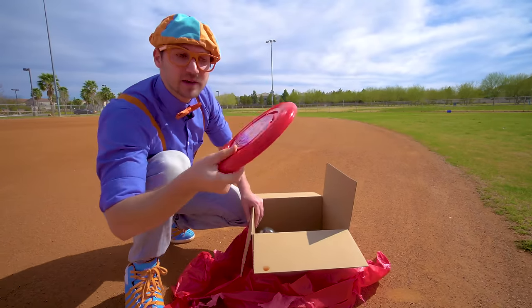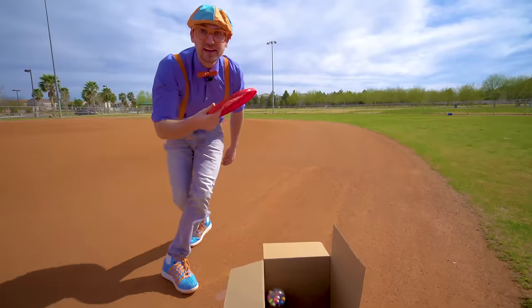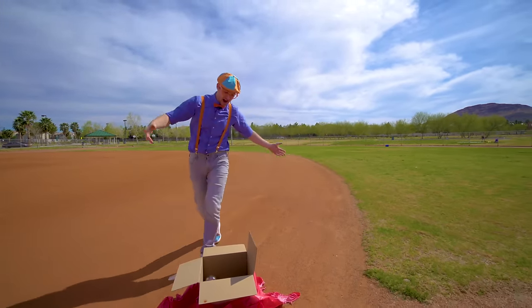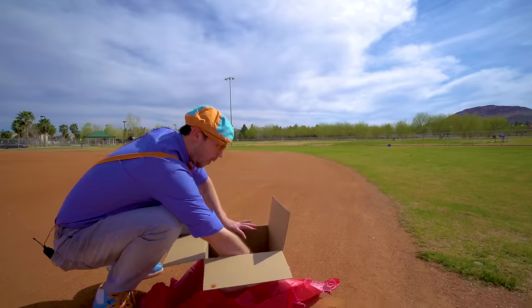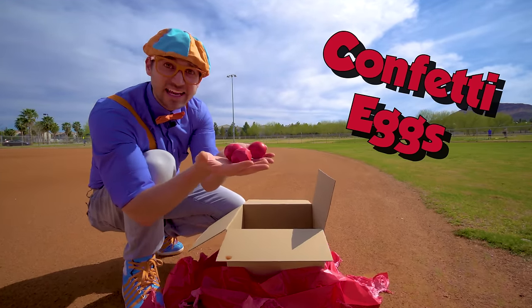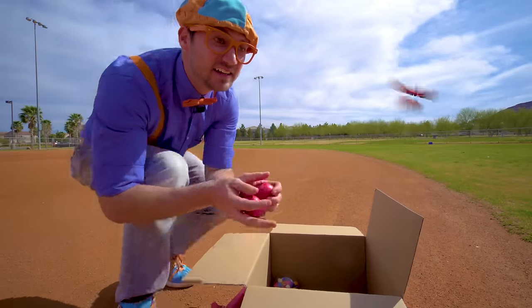All right, looks like we have a red frisbee. Ready? Yeah! That went so far. Oh my! Red confetti eggs. All right, ready?